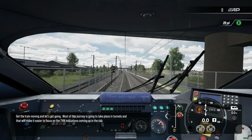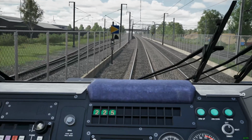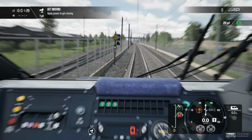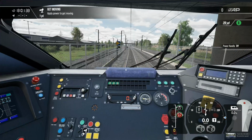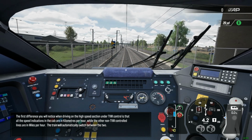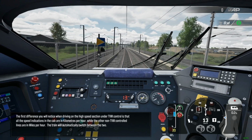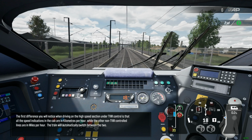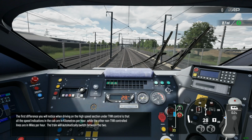Most of this journey is going to take place in tunnels, and that will make it easier to focus on the TVM indications coming up in the cab. The first difference you will notice when driving on the high-speed section under TVM control is that all the speed indications in the cab are in kilometres per hour, while the other non-TVM controlled lines are in miles per hour. The train will automatically switch between the two.